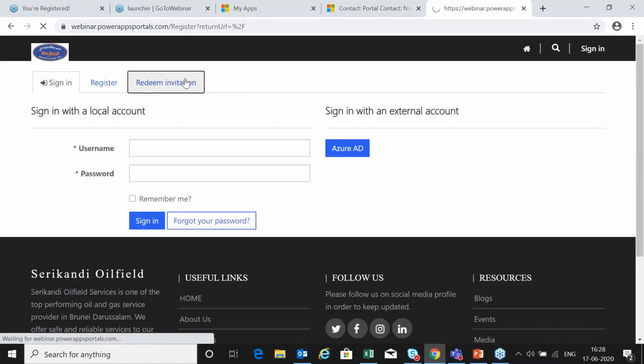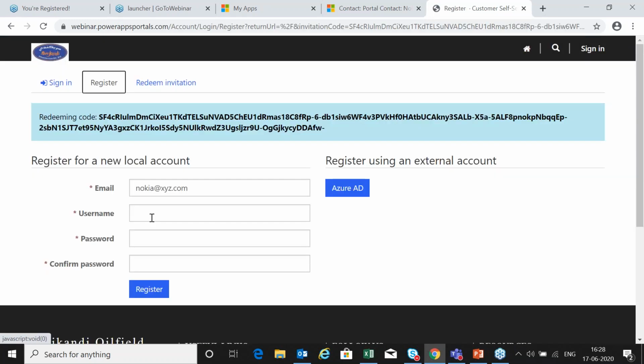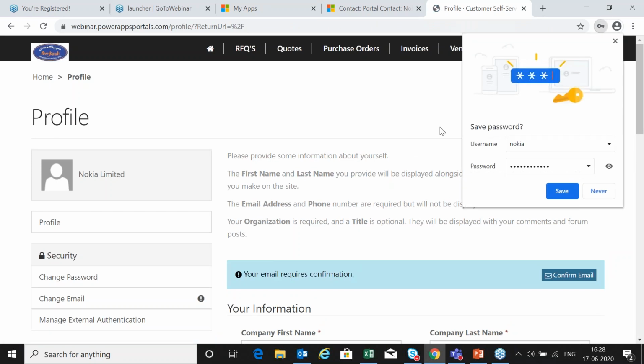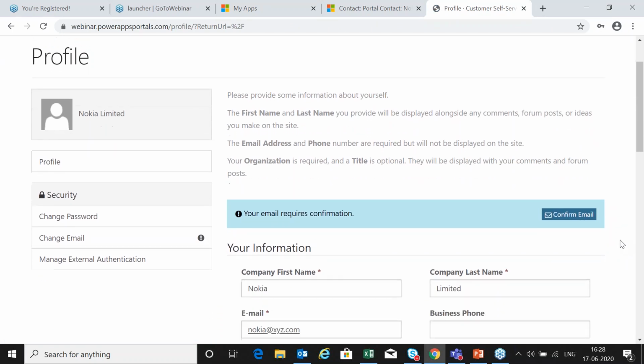and I go to redeem invitation. Yes, click on register. As I click register, Nokia will be able to set a user ID and password. I'll be setting my user ID and password, and I will be logging in to my private account. This will be a page where Nokia can see its own details, update them, and communicate with the company that sent the invitation to Nokia.